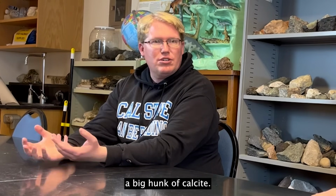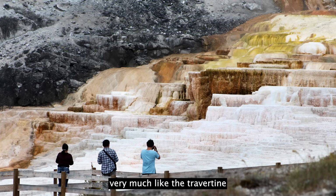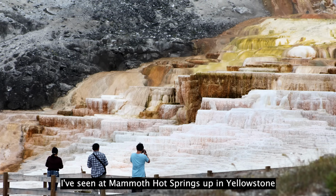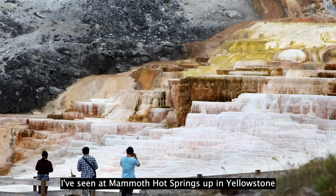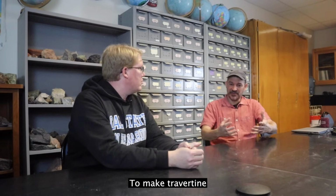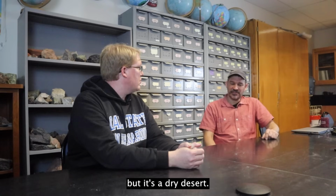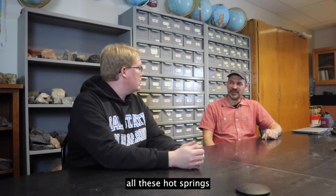That's definitely a big hunk of calcite, and with that structure, very much like the travertines I've seen at Mammoth Hot Springs up in Yellowstone. So how does travertine form out in the desert then? You know, desert's dry. To make travertine, we need hot water to come out, but it's a dry desert. So where are we getting all these hot springs out there in the desert?